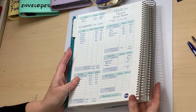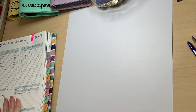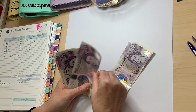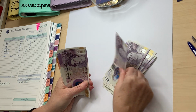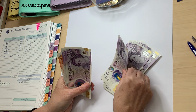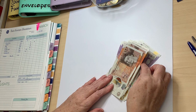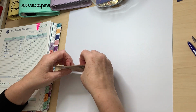Okay, now on to the good bit, the cash stuffing. So we are stuffing this week £410. So let's just check that. So we have 20, 40, 60, 80, 100, 20, 40, 60, 80, 200, 20, 40, 60, 80, 300, 20, 40, 60, 80, 90. £410.